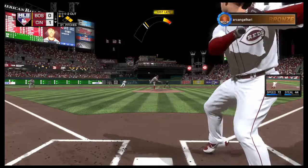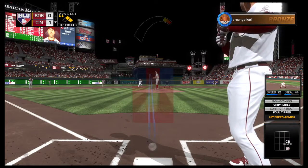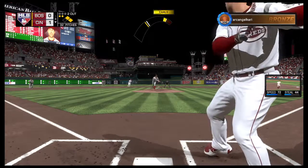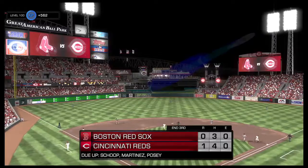Kluber pauses. 0-1 pitch on its way. Another one fouled off, and he's quickly behind 0-2. Here it comes on 0-2. Swing and a miss at a big breaking ball, and that's how the inning comes to an end.